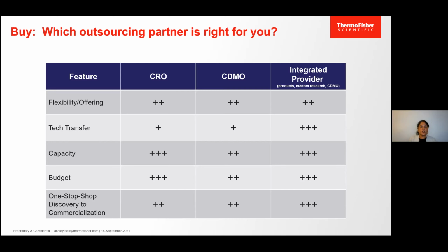Now let's look at the features one needs to consider for selecting an outsourcing partner. So if I can again get your attention to the left-hand side of the table here, the key feature to consider is flexibility of the provider. By this, what I mean is the flexibility of the provider to take on projects, and their offerings should match your requirements. The next thing one wants to look at is the tech transfer ability. And this can be both ways.